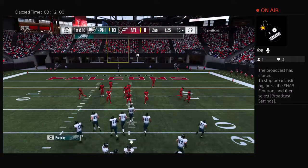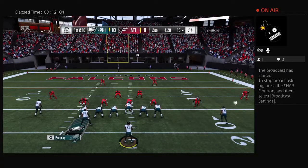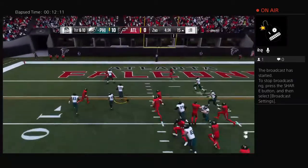He ain't seen the Wildcat yet. He ain't seen me run the Wildcat yet. He's fresh. He new with this. He ain't seen nobody run a Wildcat like me.